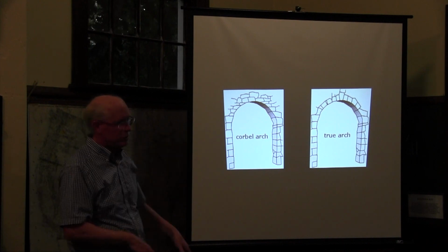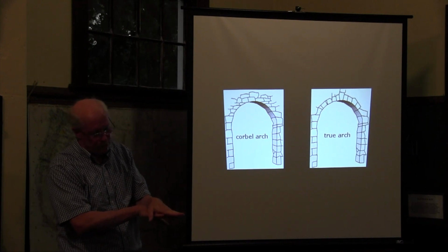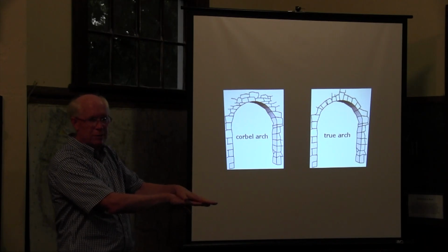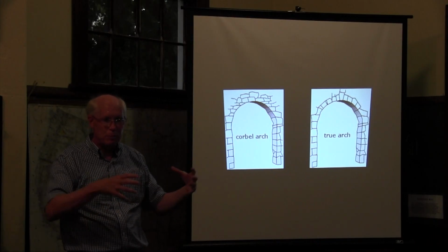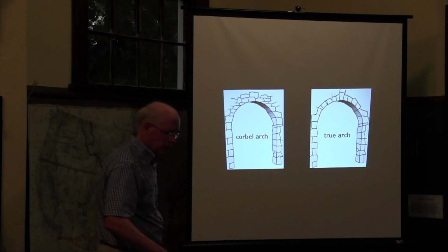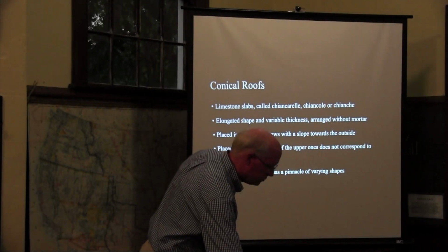But on the left over here, you can just take a stone and put it on top of the other stone. If you put it too far, it's going to tip over. So what do you do? You bring it back a little. That's what I mean about this intuition of how you build these. The structure will tell you right away. And that's a corbel arch, as we see in most of these.